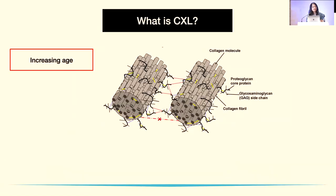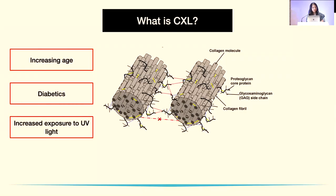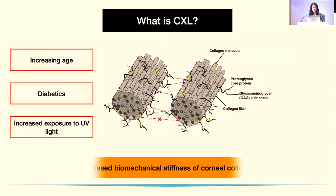Normally also, cross-linking is seen in a normal cornea with increasing age, with diabetes, which causes increased glycosylation, and with increased exposure to ultraviolet light. And what it essentially does is it increases the biomechanical stiffness of the corneal collagen. So it is making the cornea rigid so that it does not progress further.